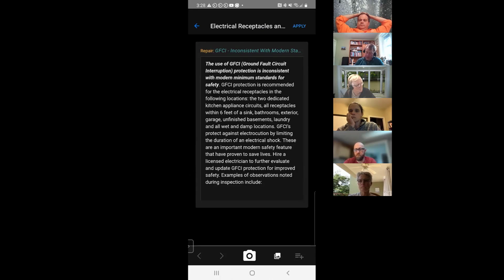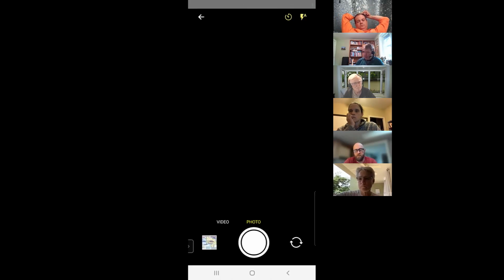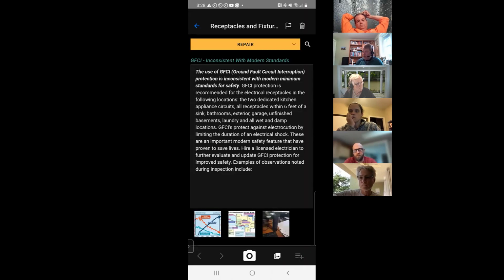So now, see how this is now stuck. It's not quite in yet. I have to hit apply. But now I was in the waste piping section, I used the little global search, and I can now put a comment in about a GFCI that is missing next to my computer.